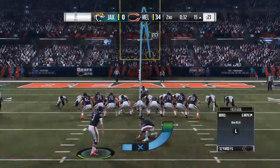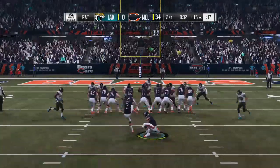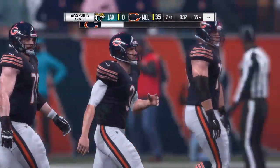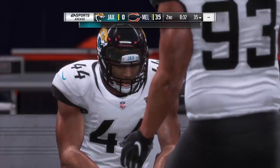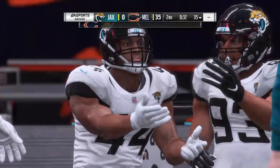Here's Hopkins now for the extra point. Extra point good by Hopkins. And the route is on here in this first half. And we can break that scoring drive down pretty easily. One play, long touchdown pass into the end zone.